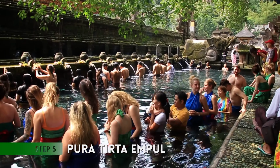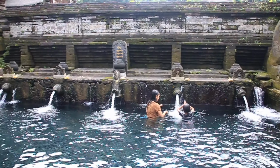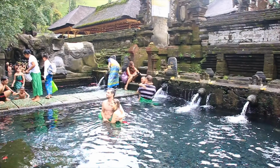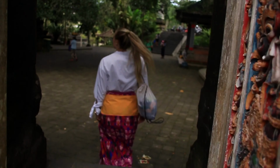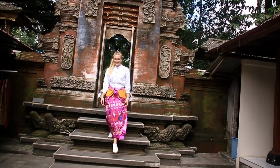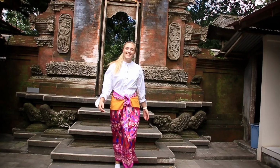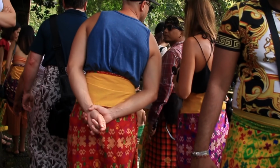Step 5. Pura Tirta Empul, the Temple of the Holy Spring. This world-famous temple compound can be reached in 18 minutes with a smooth 6.5 kilometer drive. It's quite clear where to park, pay your 50k rupiah for tickets and enter. You will get a mandatory sarong to wear included in the ticket price. If you plan on taking part in a purification ceremony, lockers and the offerings are 10,000 each, and the water sarongs 10 to 15k.